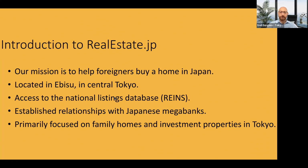Also, as a licensed agent, we have good relationships with the Japanese mega banks. That means we can do the mortgage financing side on your behalf. We can ask you for any documentation and present that directly to the bank. We have loan officers assigned to our agency, and we have their phone numbers. I can just call Tanaka-san at SMBC on his mobile phone, any time, and say, I've got this client who's interested in this kind of property. This is their income information and their residency information. Do you think you can support this client or not? For the most part, they'll give us a quick answer in about 10 minutes of what they think is realistic. So that's one of the benefits of working with an agency that has good bank relationships.